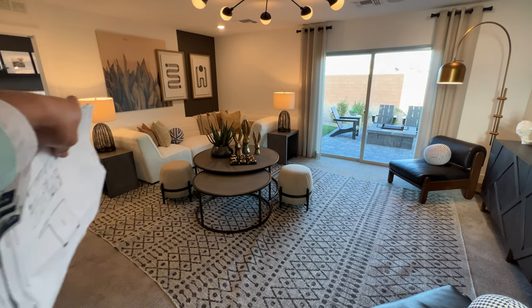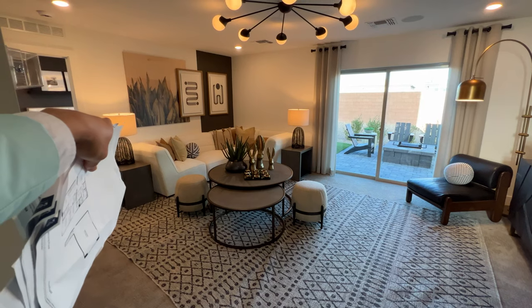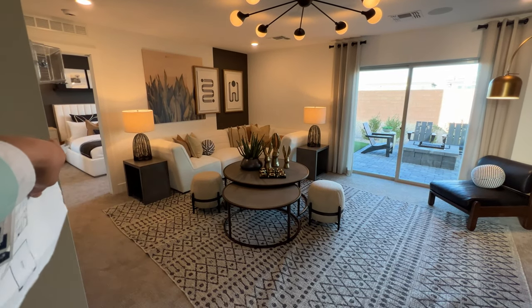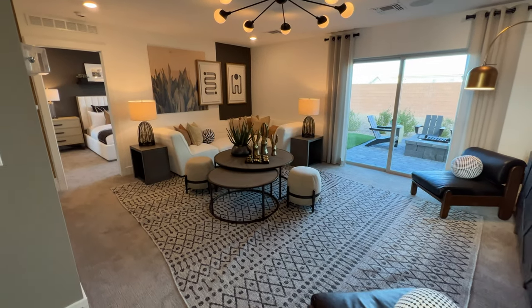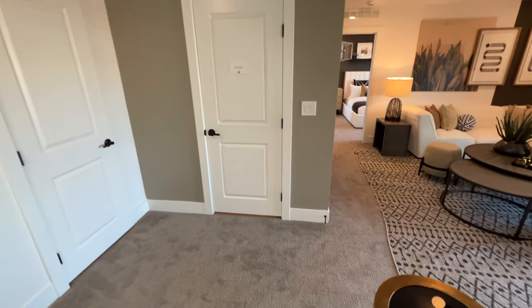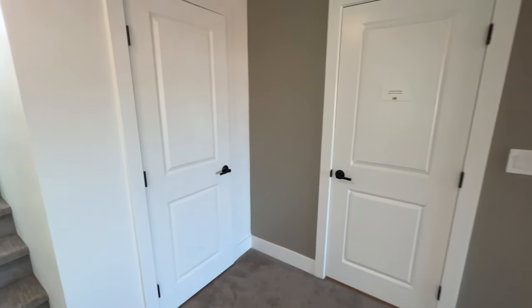So if you, for example, have a parent, in-laws, or guest that you wanted to make sure they have their own space, this is ideal for them. And then that is the entrance to the garage, which is currently their private office.